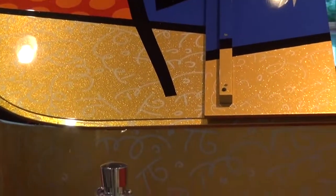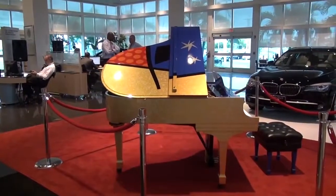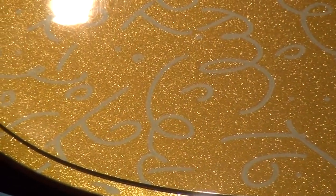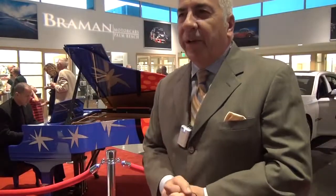What makes this one different is the colors and the art by Romero Brito, who does these very frivolous kinds of things using a lot of primary colors. And this is the second piano that Brito has done commissioned from Steinway. The first one actually has already been purchased by an individual here in Florida.